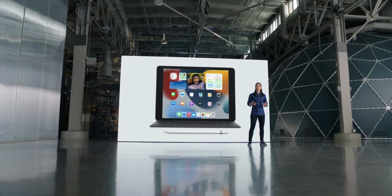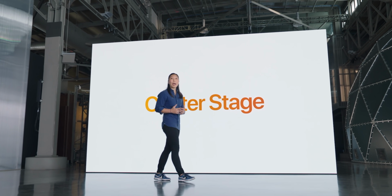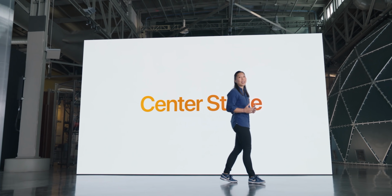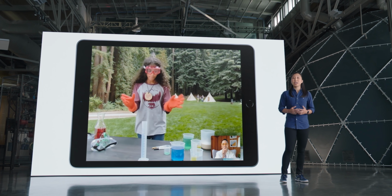But that's not the only thing that Apple talked about. They also talked about new iPads. They have a regular new iPad that's been upgraded with the A13 Bionic processor. It also has a new 12 megapixel ultra wide angle camera for the front facing camera. So now you can have access to center stage. Basically, center stage allows you to have a wide angle view that crops in and pretty much follows you.